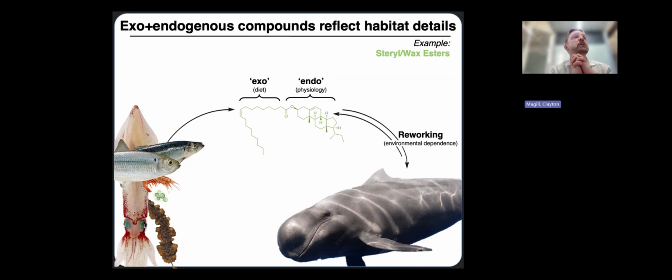The last thing I want to go over in terms of biomarkers now are these mixed endogenous and exogenous compounds that I say reflect habitat details. A great example of this is something like a sterol or wax ester, where you have an exogenous component of a compound. In this case, it's going to be a fatty acid, and you're going to pair that with an endogenous or internal compound, something like cholesterol or another sterol. What then happens is the organism will refit exogenous components onto the endogenous molecule to change aspects of how its body functions. This process is called reworking.